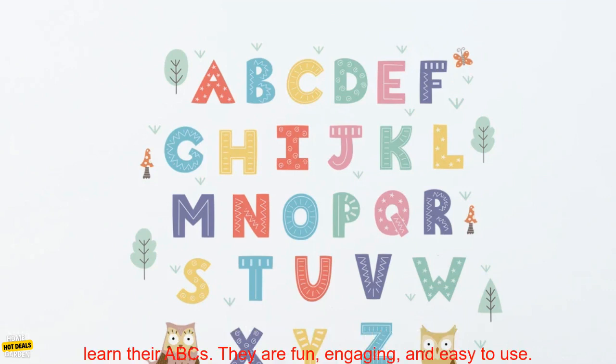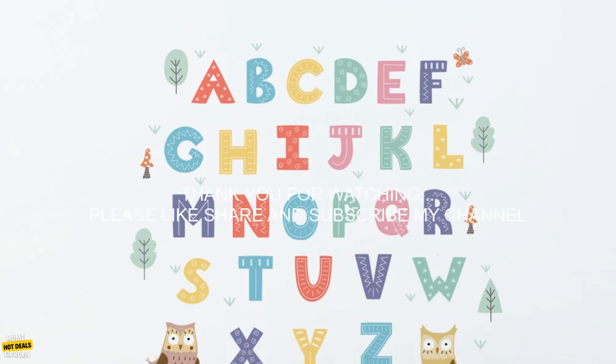Overall, early education alphabet wall decals are a great way to help your child learn their ABCs. They are fun, engaging, and easy to use.